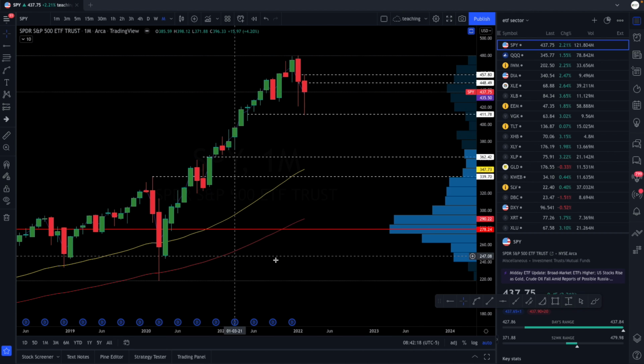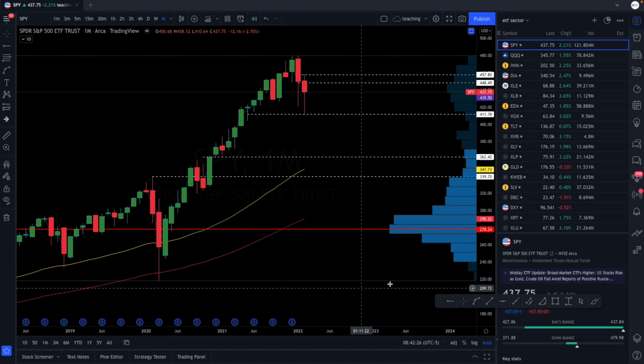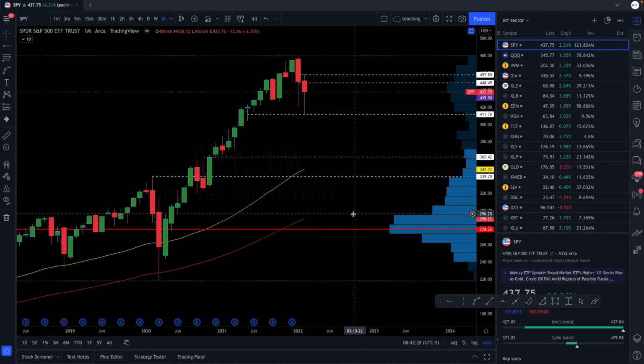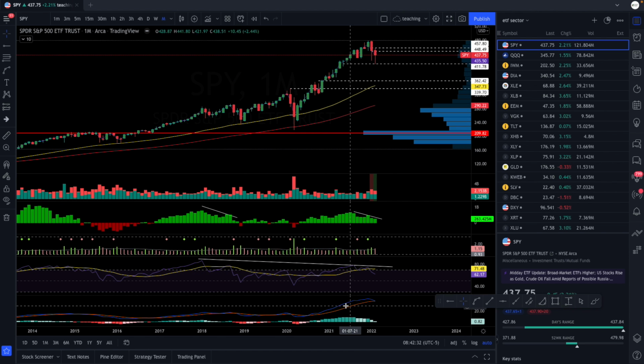And then if we look at the monthly cycle here, we can see some volume accumulated up here, but a lot more down here. So a lot of support, I feel like, is down here. This is what the chart is telling us. But we'll see, right now we're also having a MACD crossover to the downside.